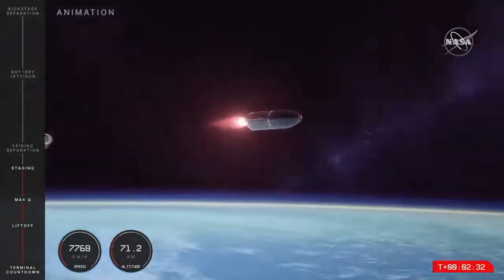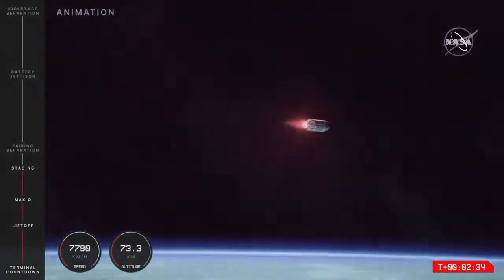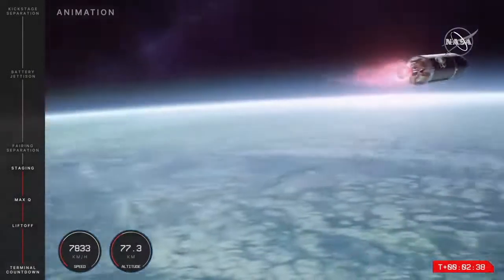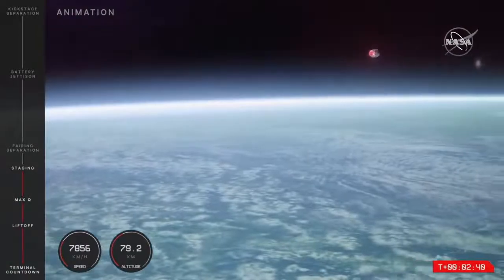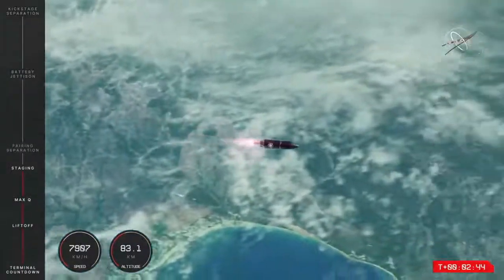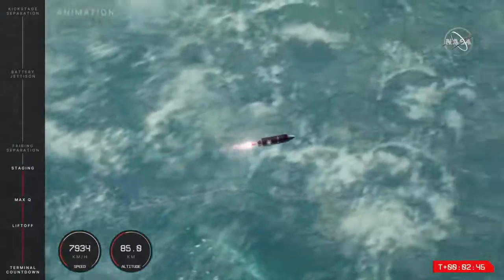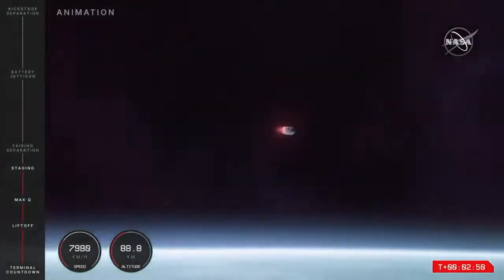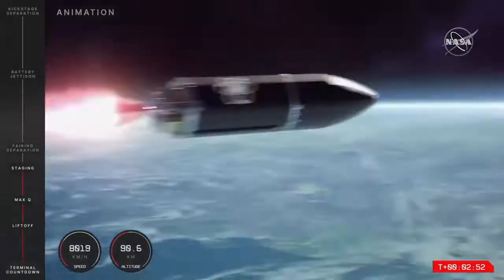And we have had MECO confirmed, and will be coming up soon on the fairing separation for the mission. So just to confirm from Mission Control comms, we have had MECO and second stage separation, and it's carrying on now, as you can see in that animation. So soon we will be coming up to the fairing separation of this mission.